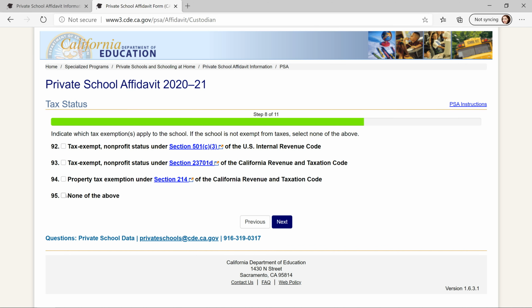You are none of these things. You are not a tax-exempt nonprofit under the IRS code. You are not a tax-exempt nonprofit under the California Revenue and Taxation Code. You do not qualify for a property tax exemption. If you qualify for all these things, you need to be talking to a lawyer and not me to make sure that all your paperwork is in order. That's a whole other thing. You can do it, but it's a whole other thing.